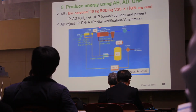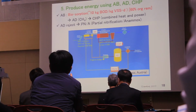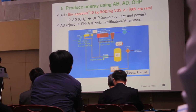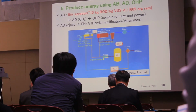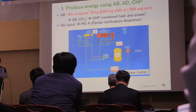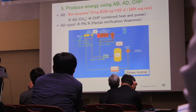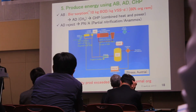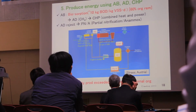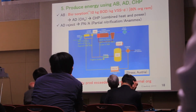In this example of the AB process, the first stage can be used for accumulation of the organics using biosorption, and then about 60% of the organics can be recovered and used for anaerobic digestion, and the produced methane can be used for the CHP for production of electricity. So the AD anaerobic digester reject water is treated by the partial nitrification and anammox. It is a well-known case. It was practiced in Strass, Austria, and already in 2008, electricity production in that plant was more than the demand for the operation of the plant, but with a little bit of external organic source.